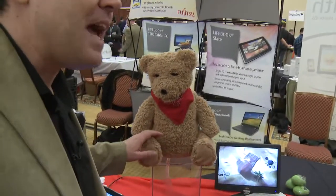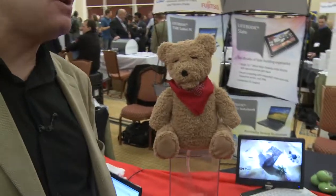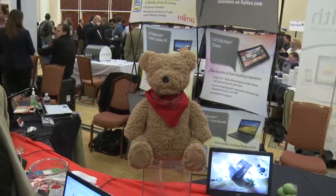Very cool. Not available yet. Cannot buy them today. Any sense of time frame? I have no idea, but I'd love to bring them because everybody loves my teddy bear. Yeah, I was going to say, the Emotion Bear from Fujitsu, which makes tablet PCs and computers. Sean Carruthers here at CES 2011.